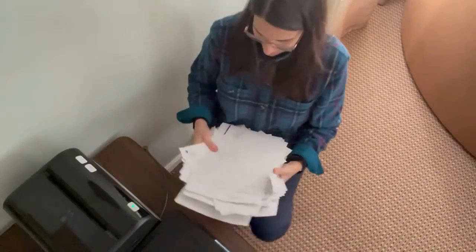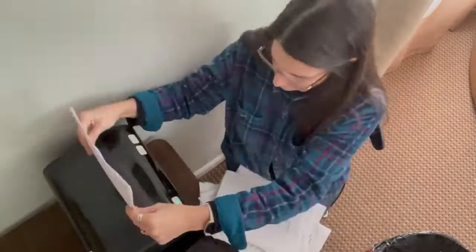Let's shred, shall we? I love this little shredder. I think it takes 12 sheets of paper. It's so fun to shred.